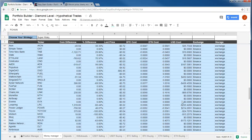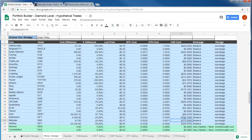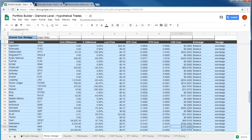Now, these tokens are already at Binance, so we're really waiting for them to take off. They already have access to the biggest market of buyers in the world. And when their trading volume does take off, we're automatically going to see that we need to increase our position over here.